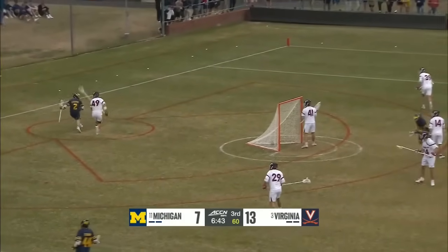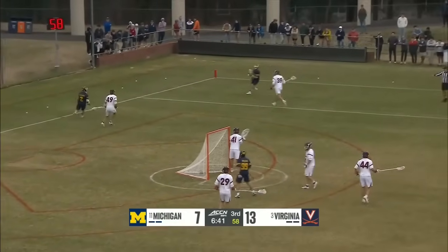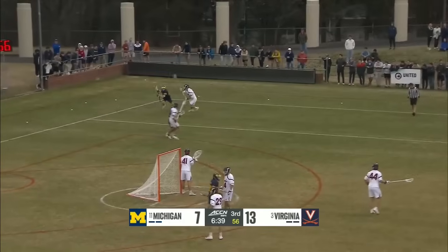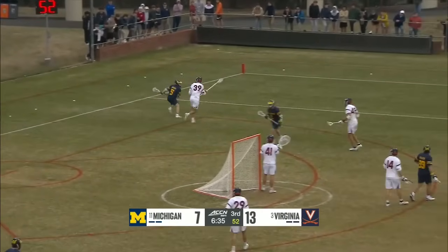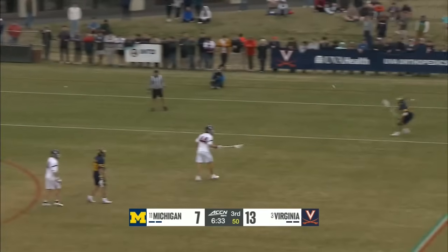Look how aggressive Virginia's been on the ball. And Schroeder is throwing lumber. Look at Kastner. They're not giving you an inch, Cotter. They don't even let you breathe on the perimeter.